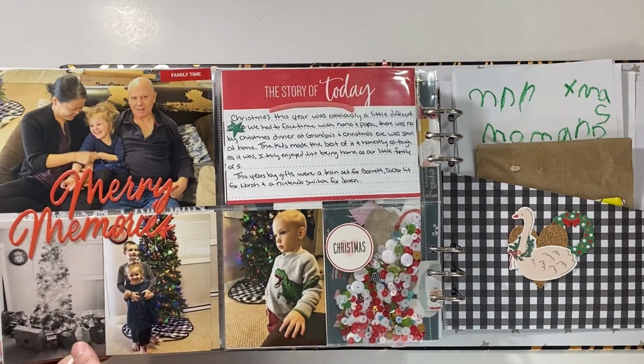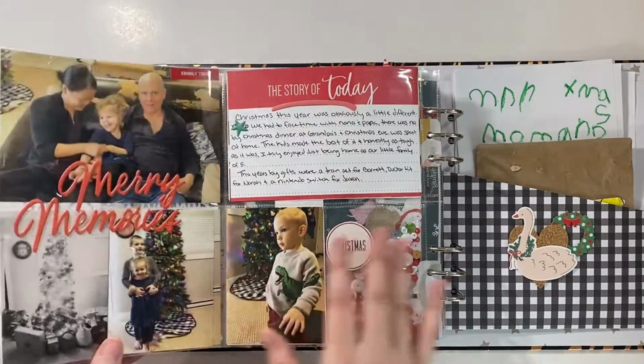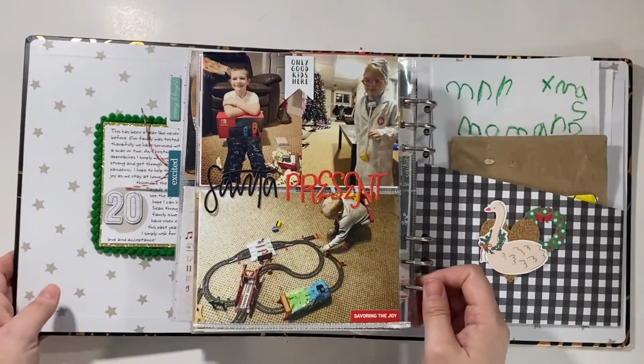And then there's a photo of the Christmas tree in black and white with all of the presents. Just love that. And it's Christmas wrapped up in a page protector. Like, it's just fabulous. I love how that turned out.